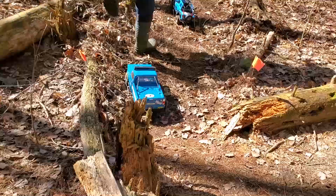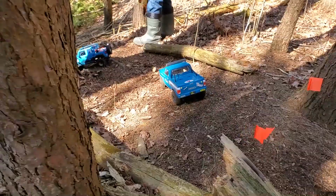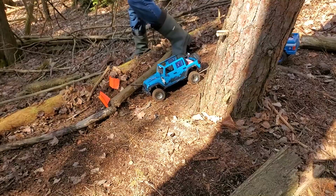Hey, this is a new part that we just did after this bridge. So we have lots of side hilling here. Some side hilling. There's someone trying to joust with me. You got a big branch.